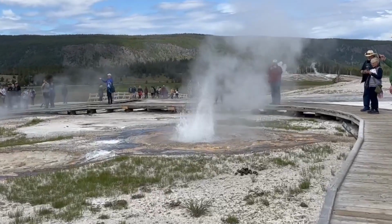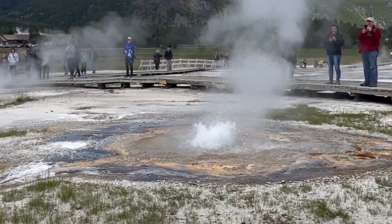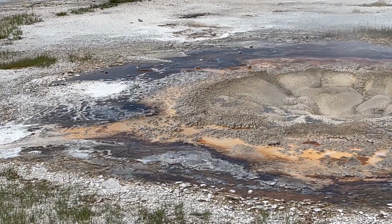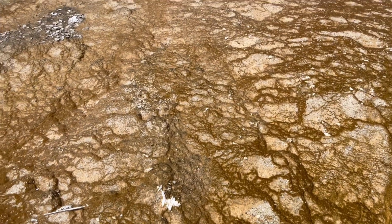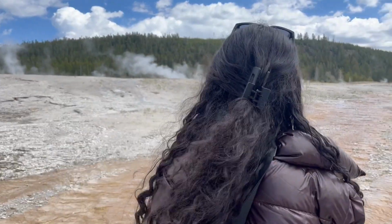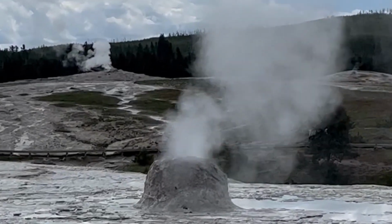This is the best thing about Yellowstone. You never know when the hot springs are going to get a little chatty. It's so captivating to be in an environment where almost everything around you is alive in some way, whether it's the thermophiles, microorganisms, or the random bursts from the geysers and the hot springs.